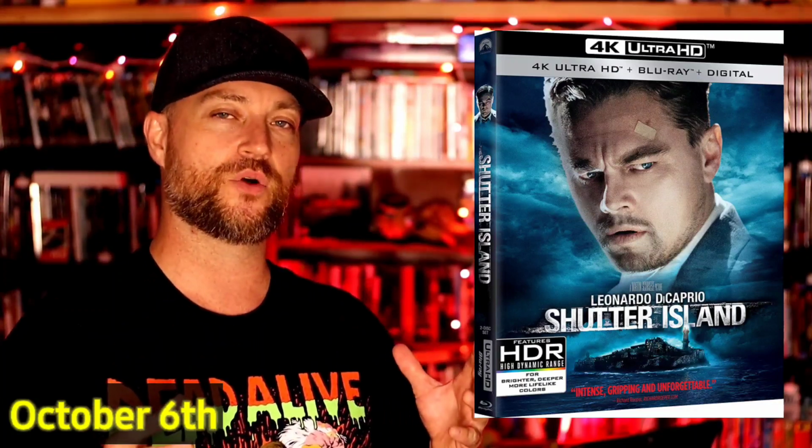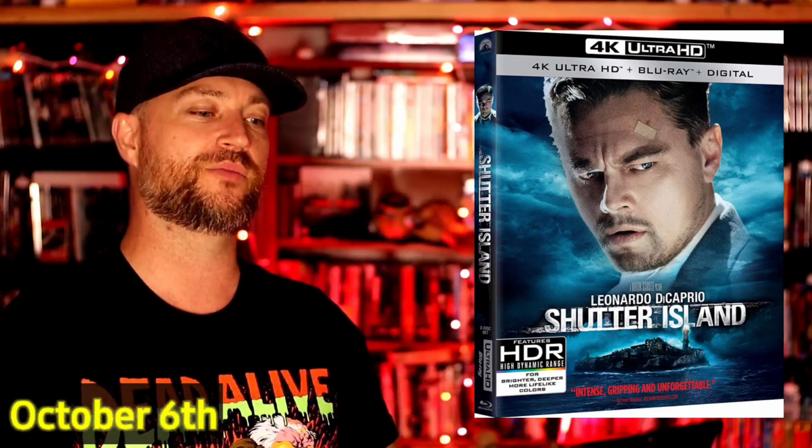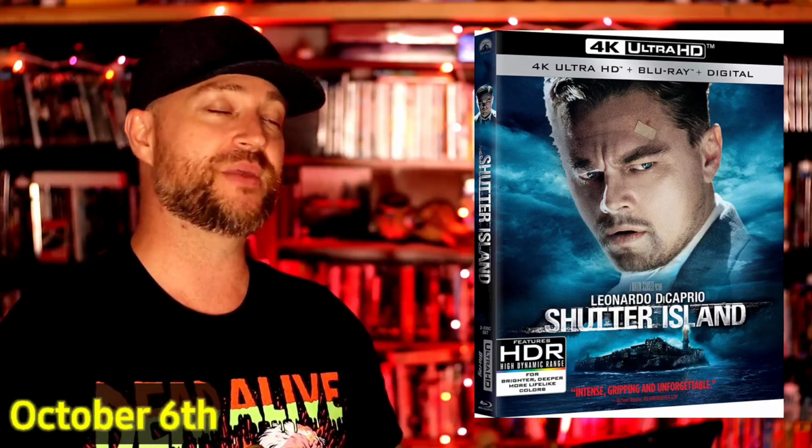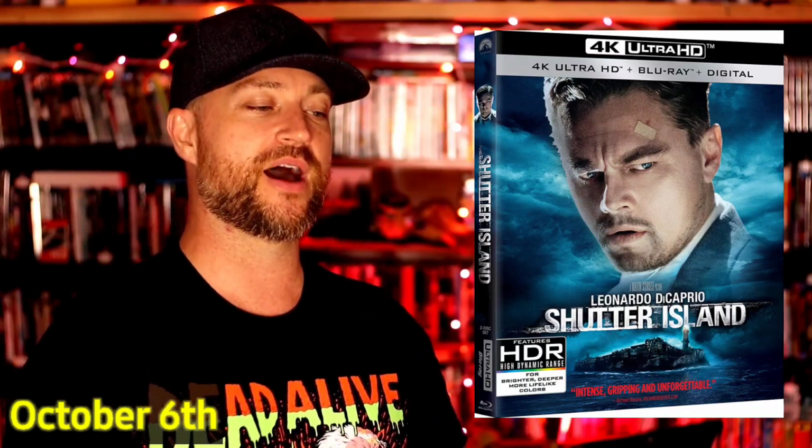Like I said, this has gotten a 4K release on Steelbook, but if you missed out on the Steelbook, you are now getting a standard release in HDR10 Dolby Vision. It looks beautiful, so definitely keep your eye out for Shutter Island on October 6th. Also on October 6th comes another weird one.